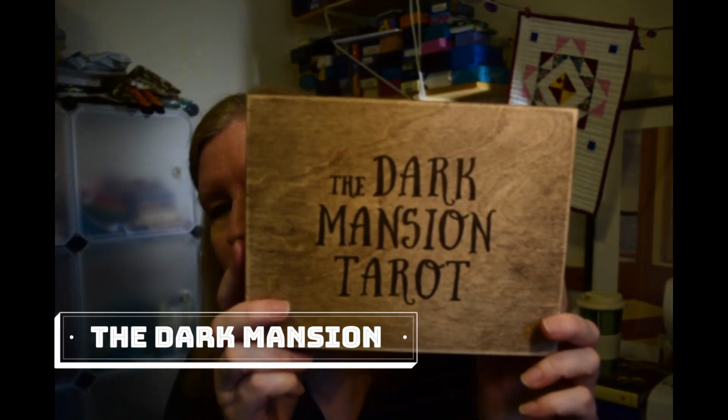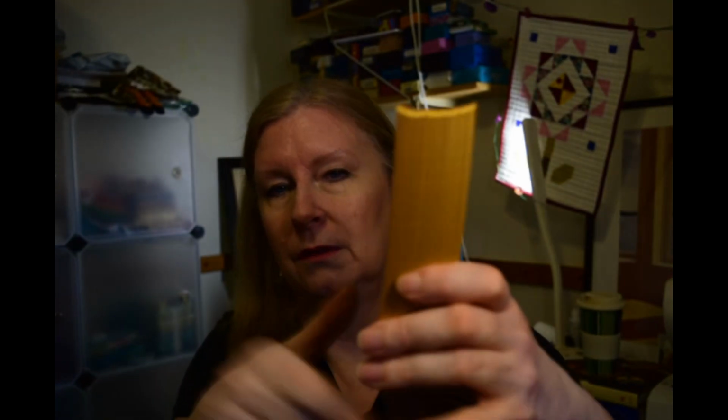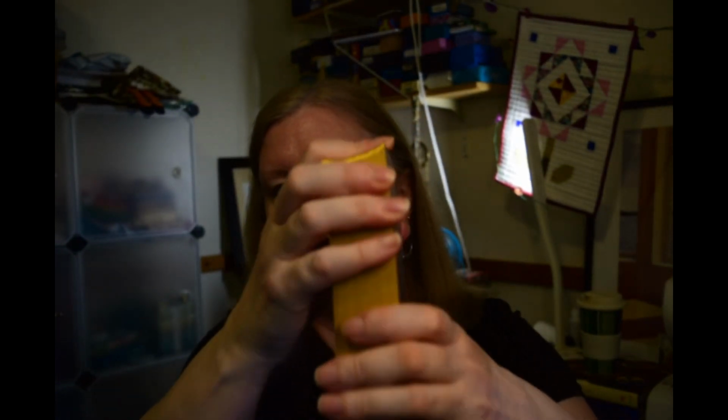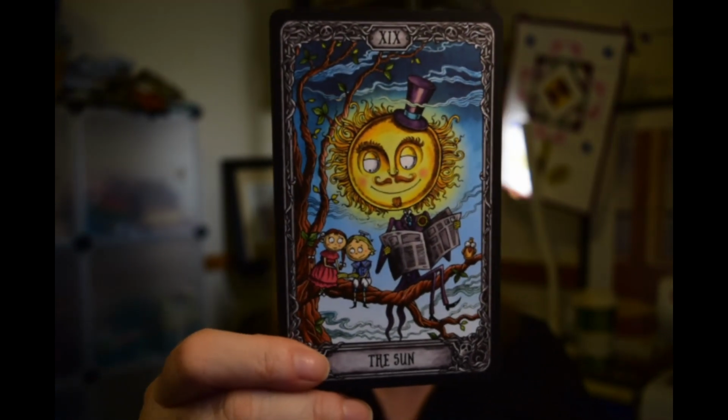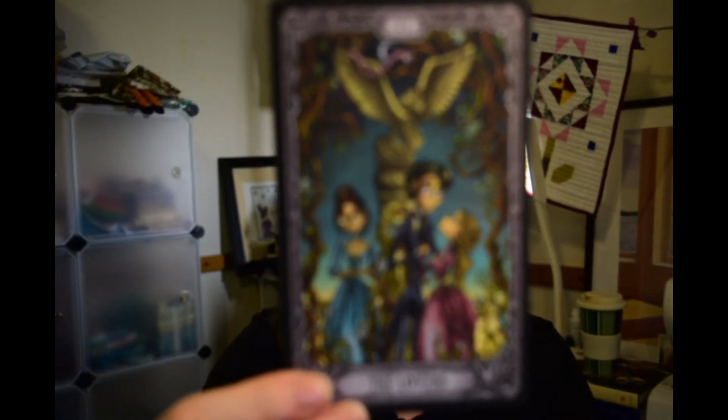Since we are getting close on time, I think I'm going to end this one with the Dark Mansion Tarot. I did get the large limited edition, deluxe sort of edition, and I kind of wish I would have just gone for the smaller one. I mean, it came in with this beautiful bag too, but it's huge. It's got more like the matte gold on the sides. But I love this deck. I just think it's so beautiful. And it's got so much humor.